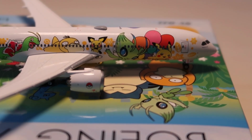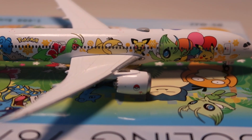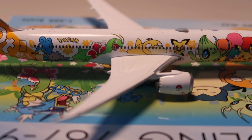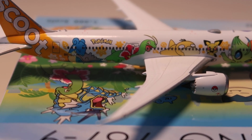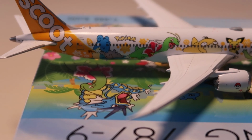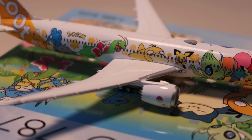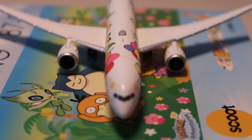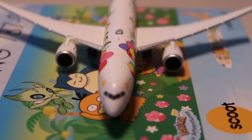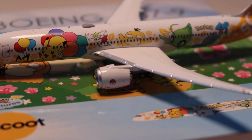Here we have stars, Pikachu balloons, some other Pokemons, more or less the same, but it looks stunning. The details are amazing. I was blown away already when I saw the photo of it on the arcunia.com website, but in real life now it looks stunning. Here from the front, as you can see, the engine, Pokemon, everything. That's a really stunning model.